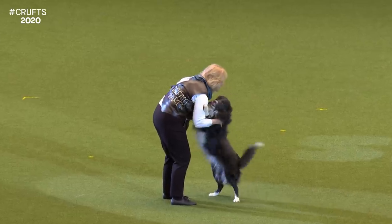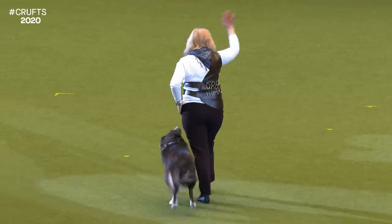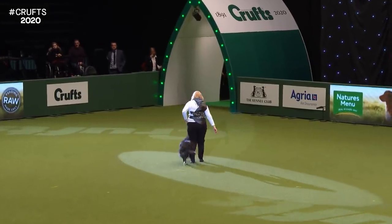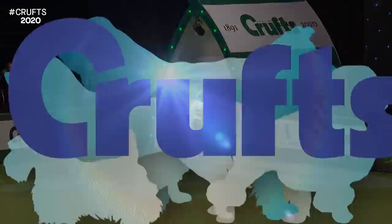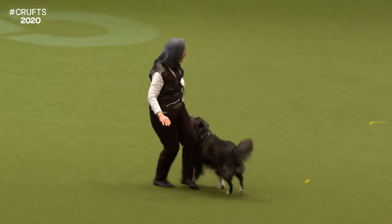Carol Dodson and Legend, her border collie there, performing to Dream Chasers. Was it a dream, Richard? Well, what was nice there was showcasing a different style again. You know, the last two dogs we've had had totally different styles, and this is different again. Slightly slower music, but the dog's still capable of doing all these heel work positions.